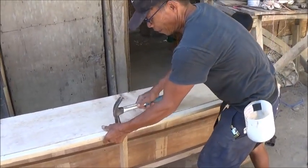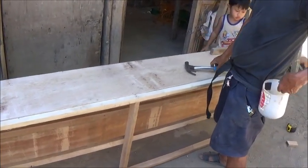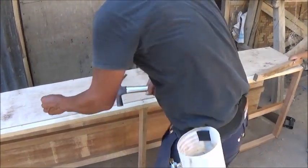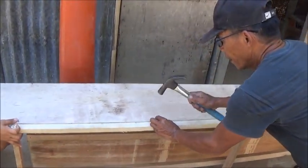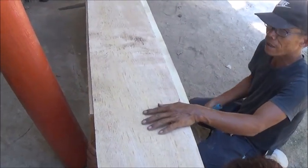So which side's going to be the floor, Tate? Right? This is the floor? Floor, yeah. Okay. And that's going to be the top? Yes. The center flooring is the screen. The screen? Okay.